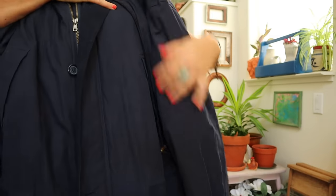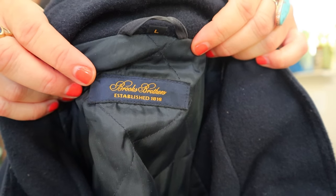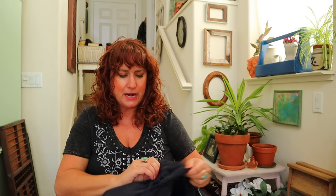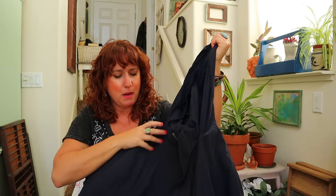This is a Brooks Brothers jacket. It is giant, okay? Big, huge, fleece-lined, navy blue, men's size large Brooks Brothers. Brooks Brothers is kind of a classic conservative brand, I would say. It's expensive. Now, I took this up there because at $3.49 a pound, I'm careful about shoes, jeans, jackets, sweaters, heavy stuff. I brought it up there. Oh, it has a hood. That's cool. I brought it up there.